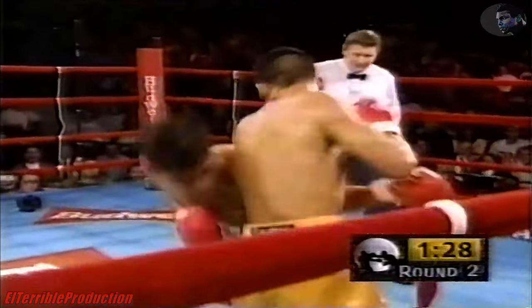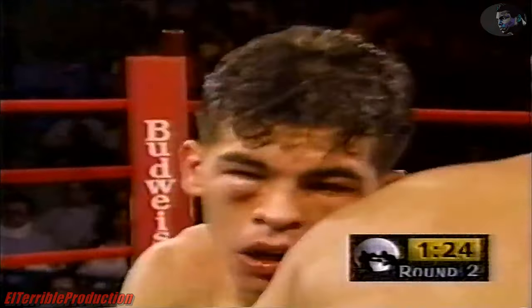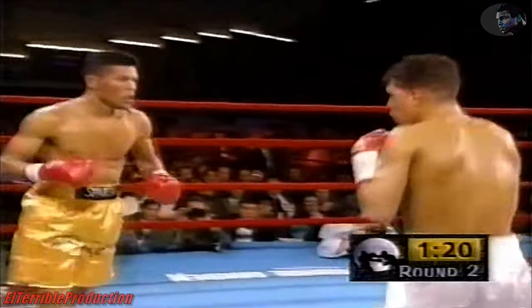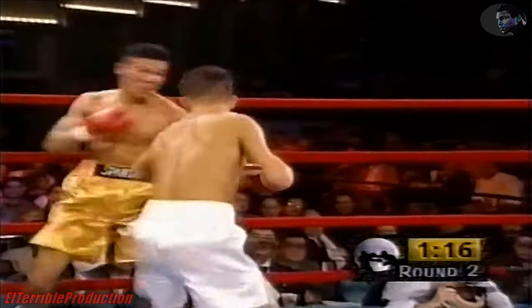Good hook by Gatti that did hurt Rodriguez. All right, step back, let him go. They better get the end swells out after this round. Cutman Joe Souza with a big job coming up.